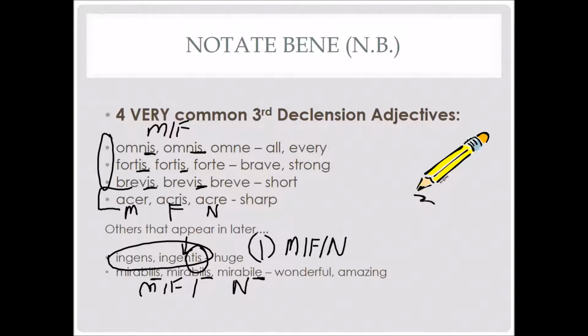This second form is actually to show you that there's a spelling change in the genitive singular. So this is actually a bit more like a noun dictionary entry where you have the nominative singular form for the adjective followed by the genitive singular form for an adjective. And that's to show you the spelling change.